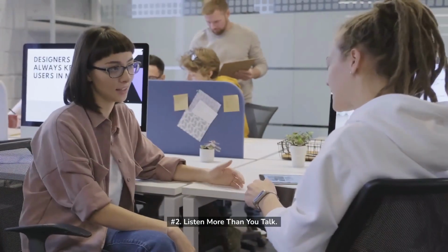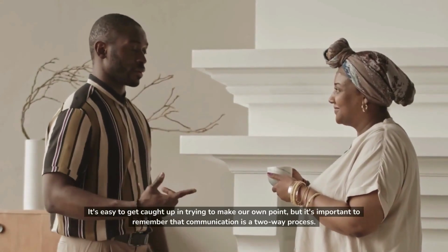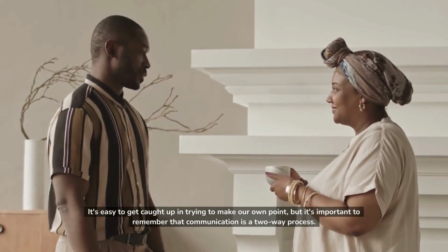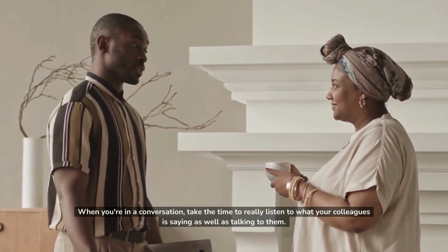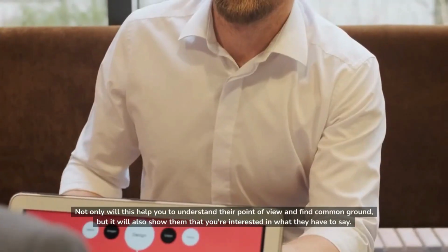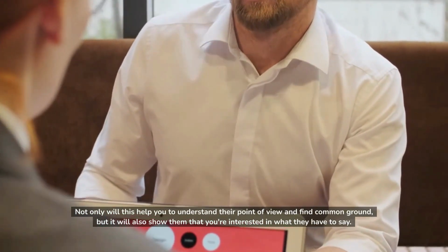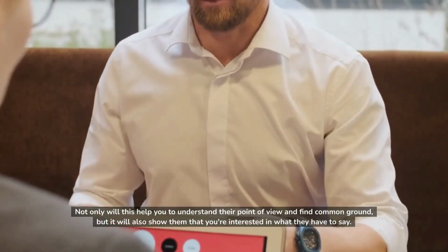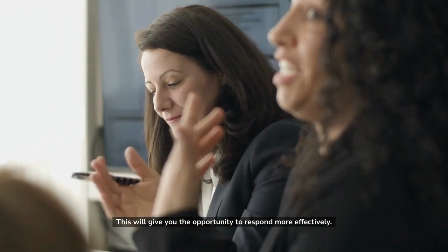Number 2. Listen more than you talk. It's easy to get caught up in trying to make our own point, but it's important to remember that communication is a two-way process. When you're in a conversation, take the time to really listen to what your colleague is saying as well as talking to them. Not only will this help you to understand their point of view and find common ground, but it will also show them that you're interested in what they have to say. This will give you the opportunity to respond more effectively.